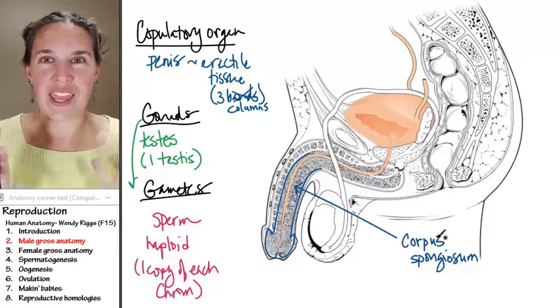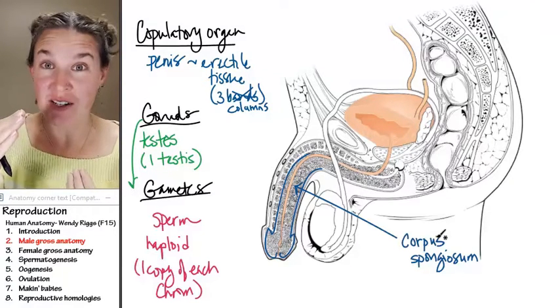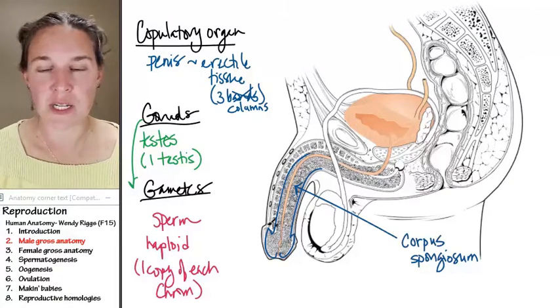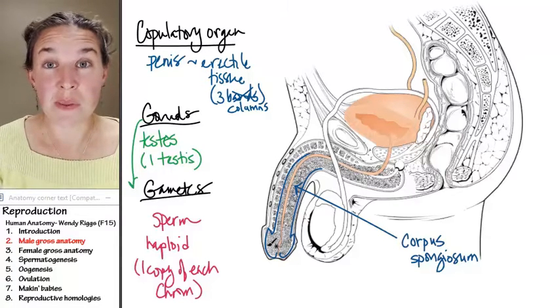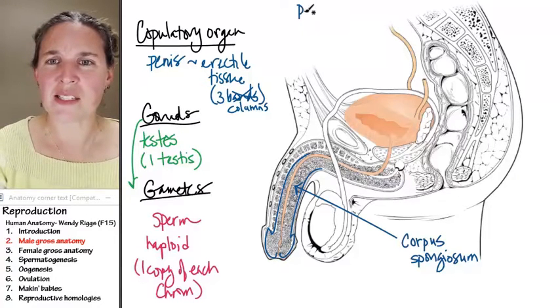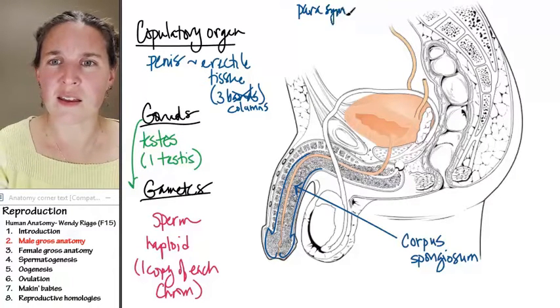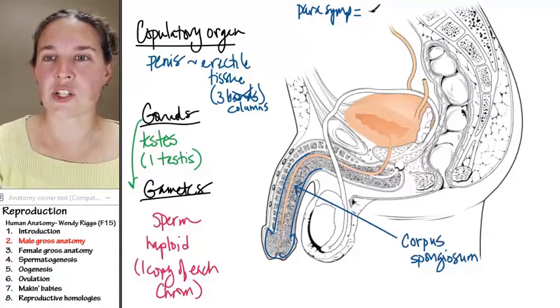That whole process of forming an erection by filling all this spongy tissue with blood is under control of the parasympathetic nervous system. So let's make a note of that over here. Parasympathetic innervation controls erection.